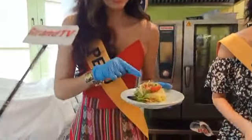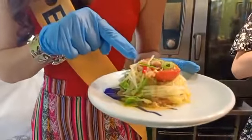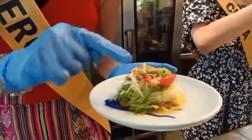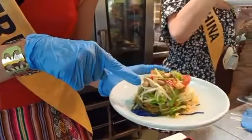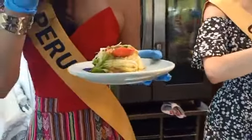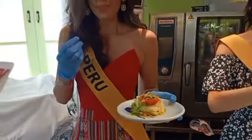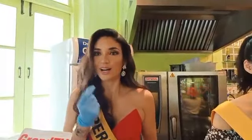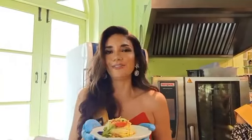I love your decoration. Thank you so much. Yes, I put some slices of chili here, it is spicy. And there are the peanuts, tomatoes, and the papaya, of course. It tastes really, really good. It's like five flavors, right? I can taste spicy, a little salt. But it's amazing. Just, wow. I did it with all of my love.